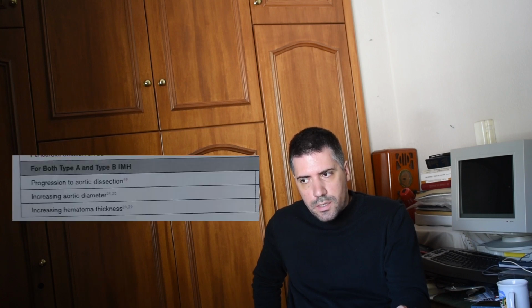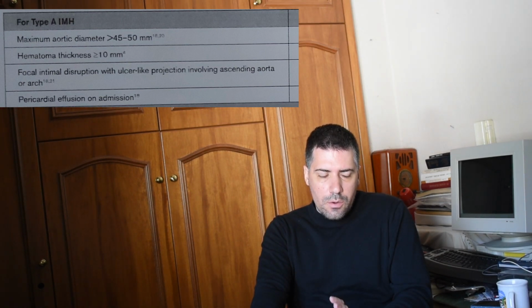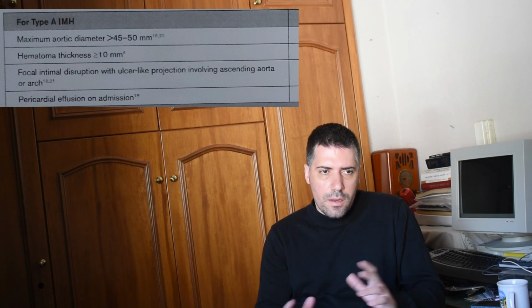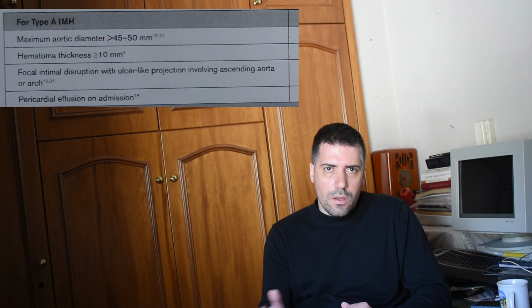The high risk features on imaging of intramural hematoma in type A and type B are progression to aortic dissection and increasing hematoma thickness. High risk imaging features of type A intramural hematomas can be increasing aortic diameter higher than 50 millimeters, hematoma thickness higher than or equal to 10 millimeters, focal intimal disruption with ulcer-like projection in the ascending aorta or aortic arch, and cardiac tamponade on admission.